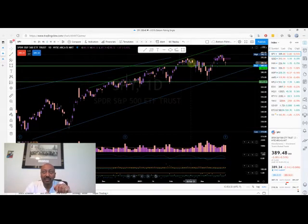But again, we are making higher lows, and it's going to continue to go up. We made a higher high, a higher low. So on Monday, if this opens up higher than today's bar, then this confirms we have a higher low. This confirms we have a morning star formation, and we will resume that uptrend.